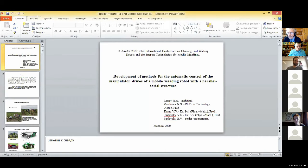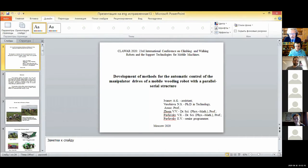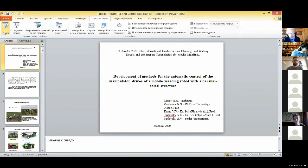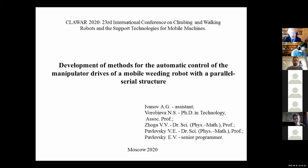Okay. The name of our topic is, as I mentioned, development of methods for the automatic control of the manipulator drives of a mobile weeding robot with a parallel-serial structure.